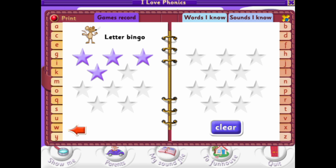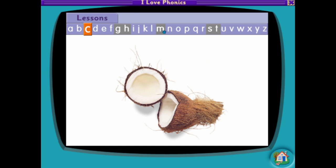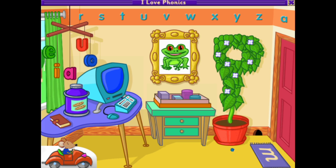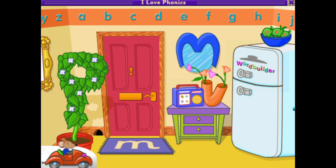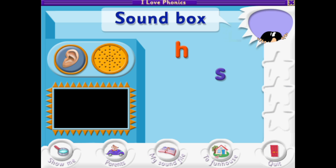Click on the yellow cross. I know I left some stickers around here somewhere. Can you help me? To play rhymes and sounds, click on me. Click on me if you want to play sound box.